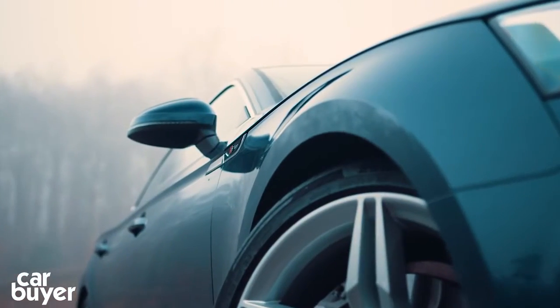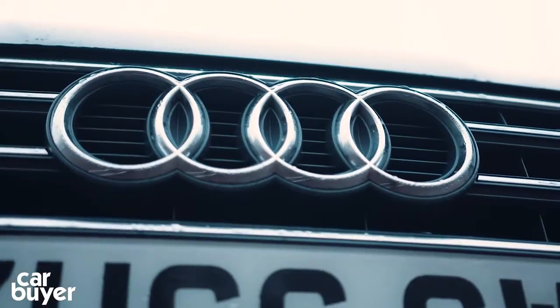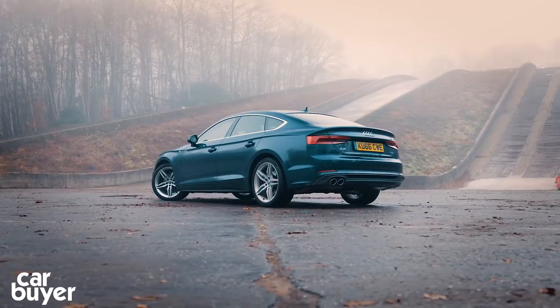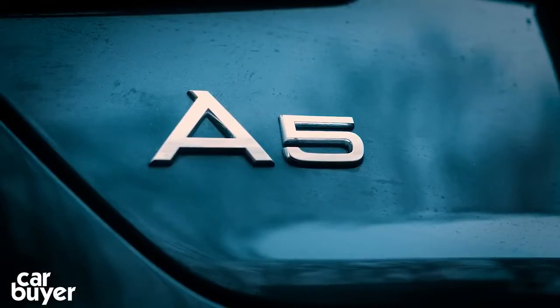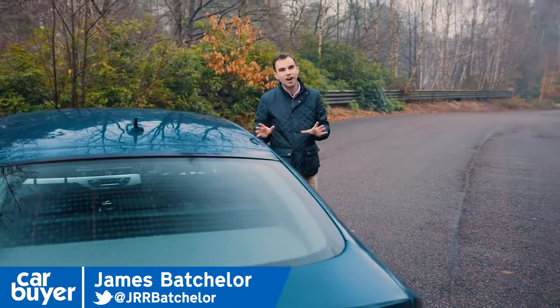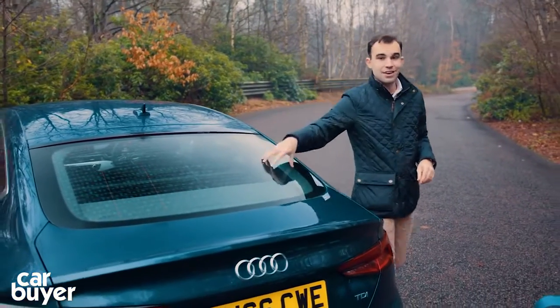This is the new Audi A5 Sportback, and you can think of it as a 5-door version of the A5 Coupe or a sleeker hatchback version of the Audi A4 Saloon. Either way, it's hard not to see this as a more practical yet stylish version of the A4, what with this sloping roofline and a full tailgate.